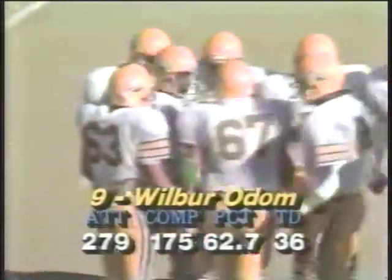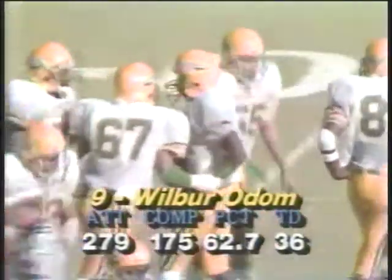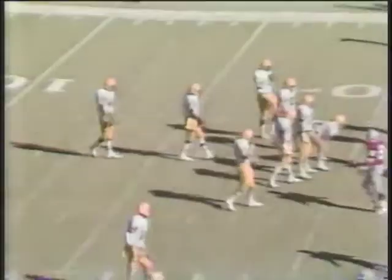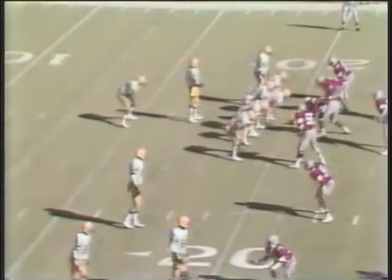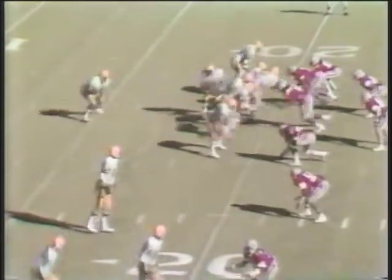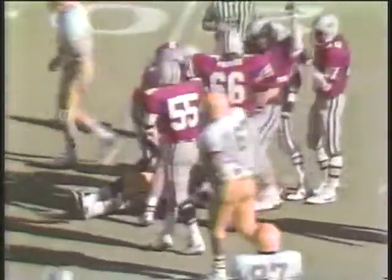Wilbur Odom coming in this afternoon, 175 of 279. Almost 63% of his passes for over 3,000 yards this season, and almost 6,000 yards for his career at Holmes. And he will give a delay handoff to Lampkin, and Lampkin will get a yard, and that is it. Met head-on by David Wojcik, the weak side linebacker, number 44.